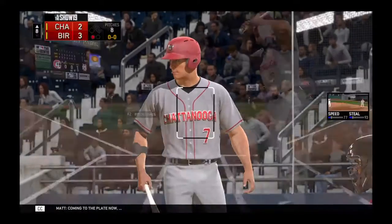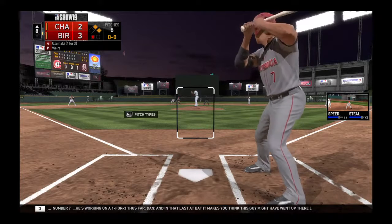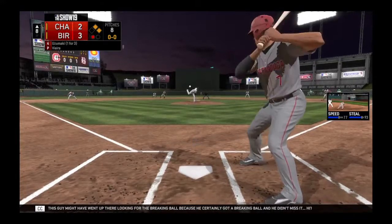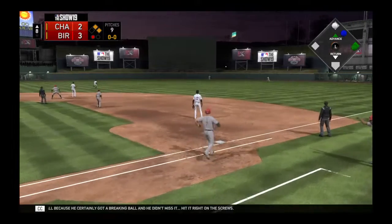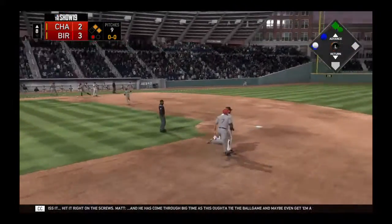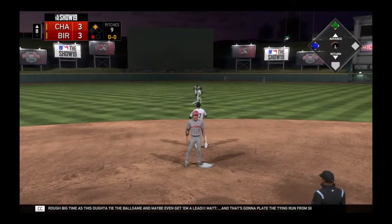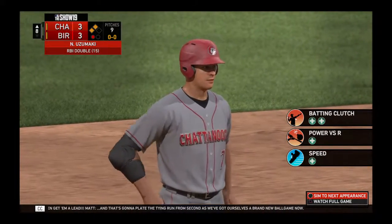Coming to the plate now, number 7. He's working on a 1 for 3 thus far. And in that last at bat, it makes you think that this guy might have gone up there looking for the breaking ball, because he certainly got a breaking ball, and he didn't miss it. Hit it right on the screws. And he has come through big time as this ought to tie the ball game and maybe even get him a lead. And that's going to plate the tying run from second, as we've got ourselves a brand new ball game now.